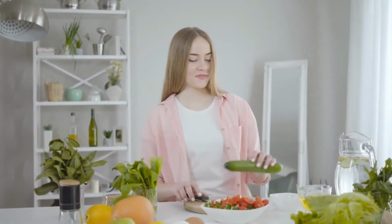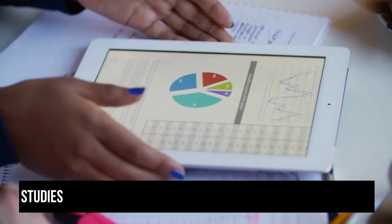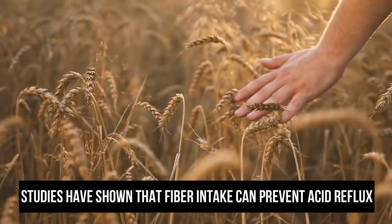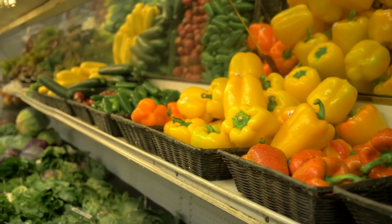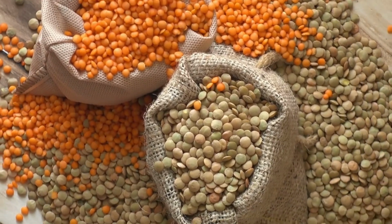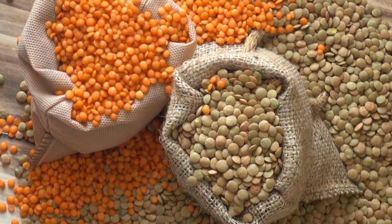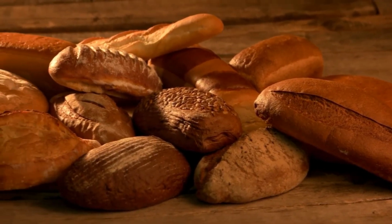No diet so far has been shown to prevent acid reflux. However, for some people, certain foods can help relieve symptoms. Studies have shown that higher fiber intake, especially in the form of fruits and vegetables, can prevent acid reflux. However, scientists are not yet sure how fiber can prevent these symptoms. Adding fiber to your diet daily is usually a good idea. In addition, it may help to relieve symptoms of acid reflux.